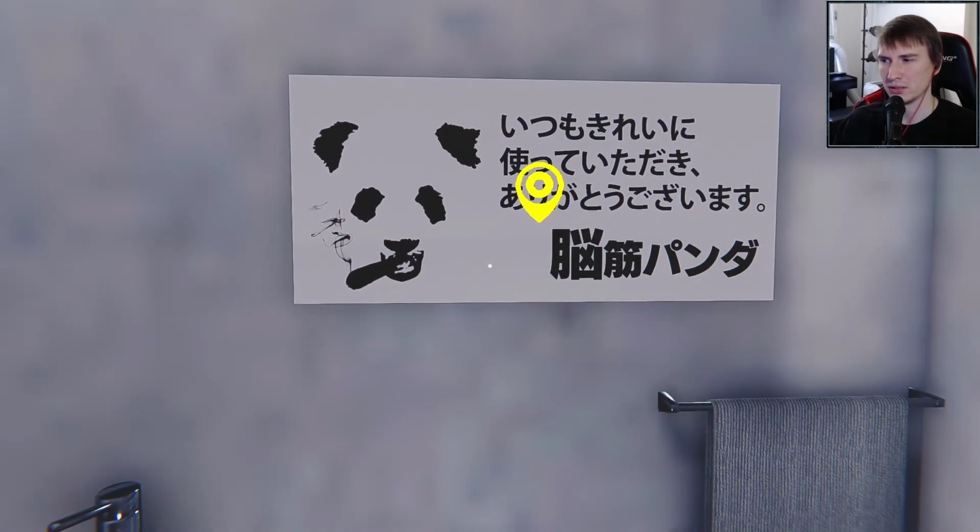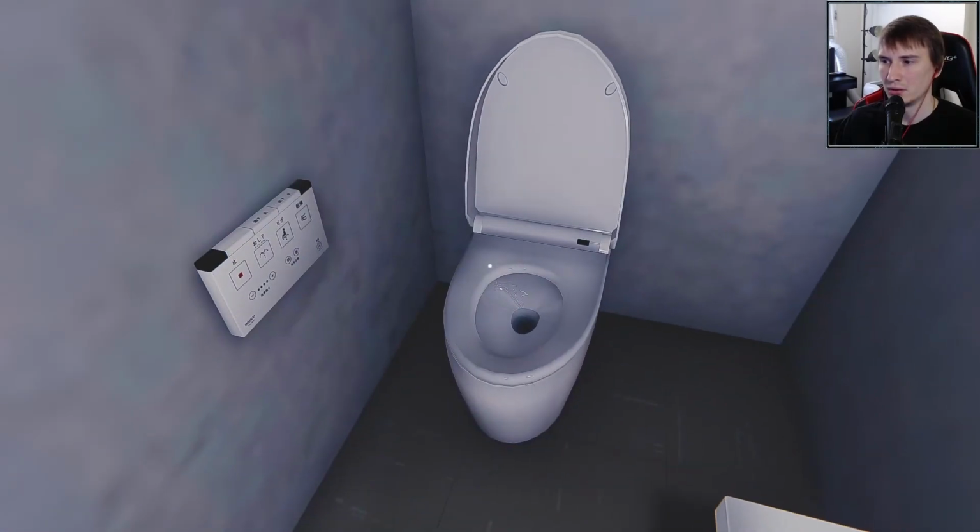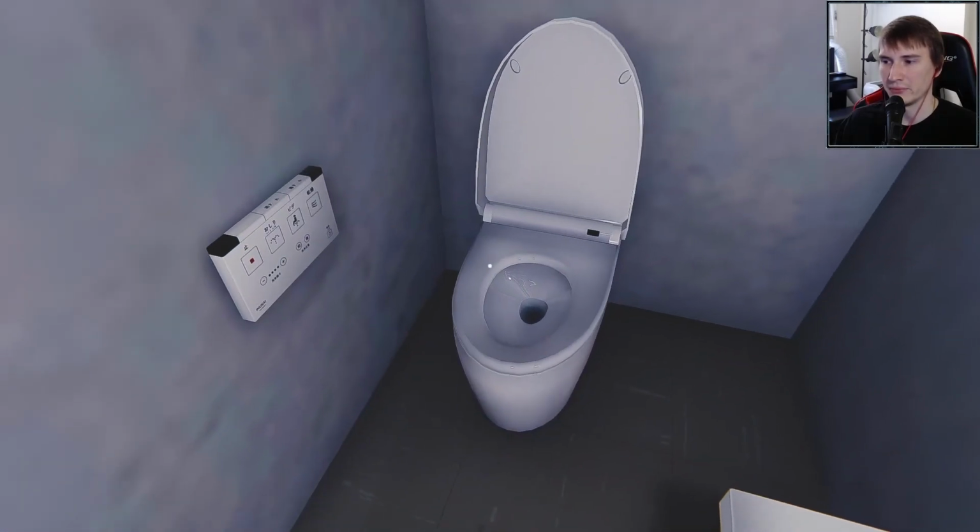You know what? It looks like at the pictures that they give you an army, you know, to recognize that you have schizophrenia or some shit. Damn, this is beautiful. Okay.